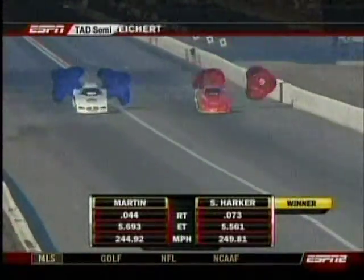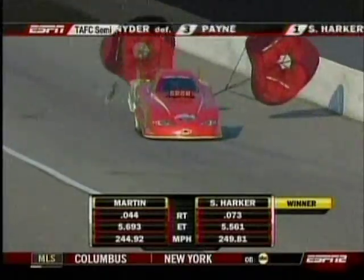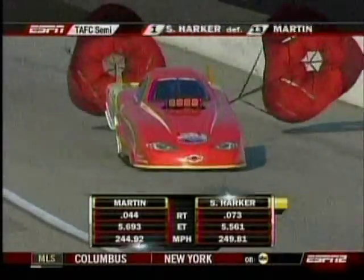Check it out again. 5:56, 249, and Harker may have got out of that a bit early, as it looked like it was starting to push up toward the wall there on the left side. The speed down just a tick. There's the champ, Frank Manzo. He's even got to be impressed with that number. Yep, Frank Manzo. Bob DeBoer is the other guy there.